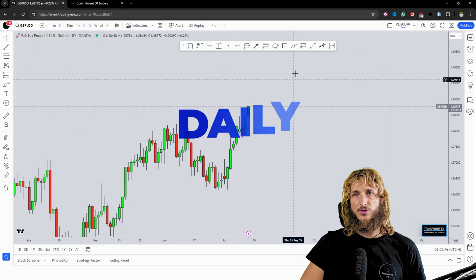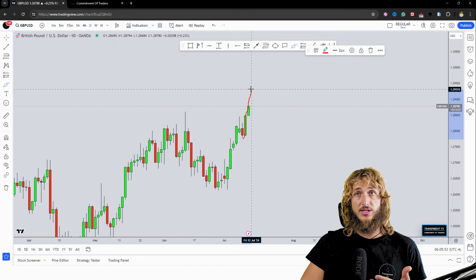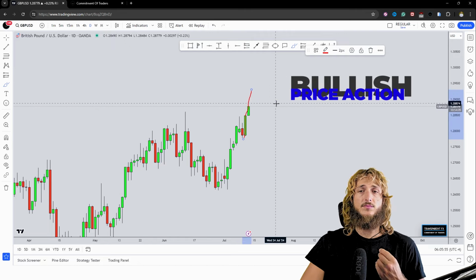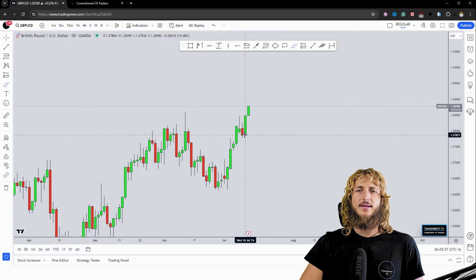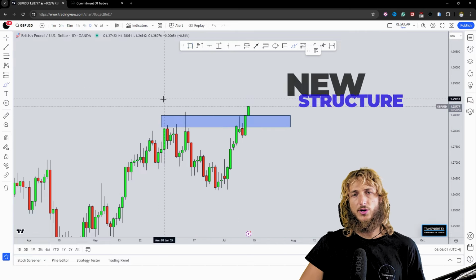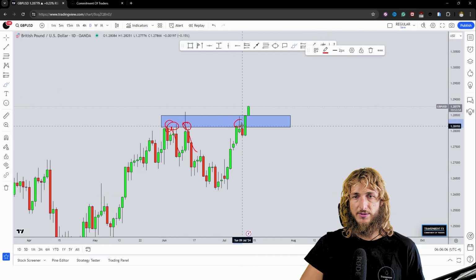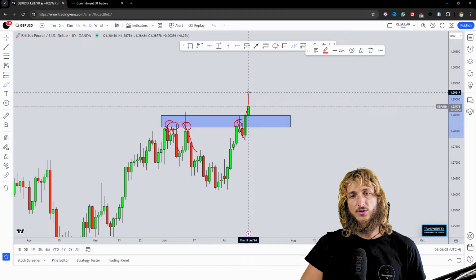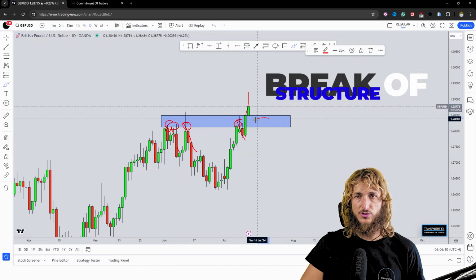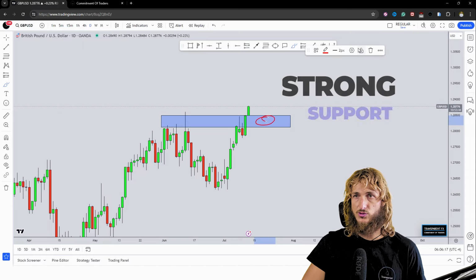Now, from a daily standpoint, the situation is quite clear. The market is currently printing a strong impulse to the upside, and there is a good probability of seeing this continuation to the upside being created. And as the market is breaking structure, we have to identify the new structure. And the new structure would be this level here, which is the previous daily resistance from which all these moves to the downside were created, which now that the market has broken it to the upside is turned support. So what we have here identified with this blue box is the previous daily resistance, which is now turned support.